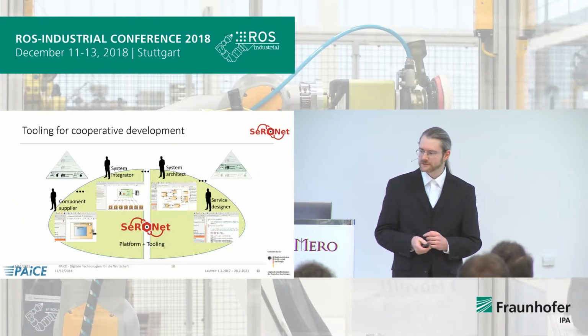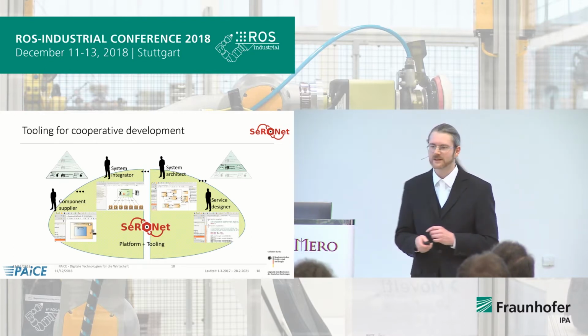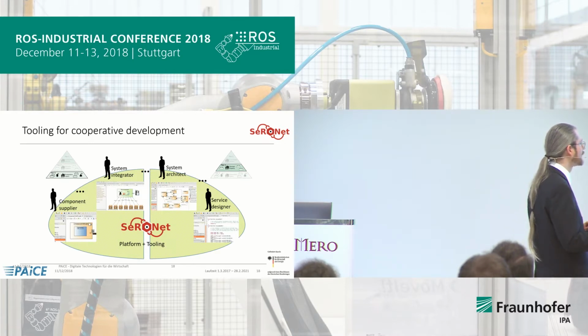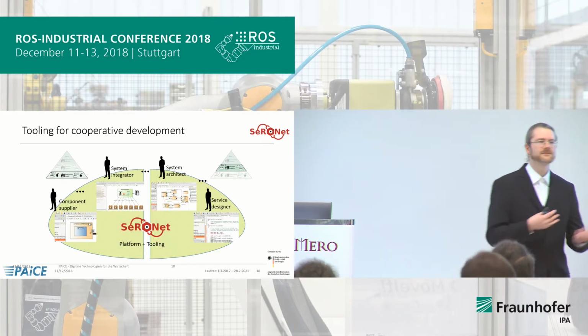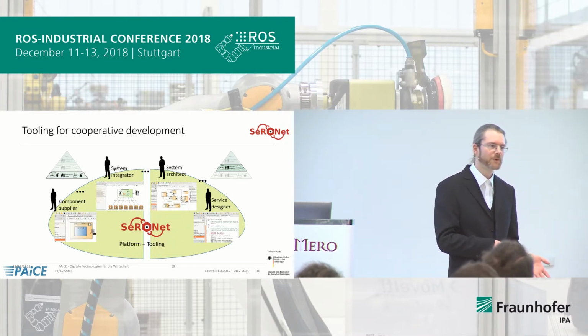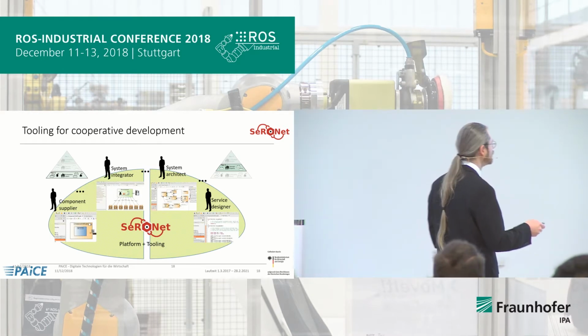We have tools. This is just some screenshots here. I mean, they're not really telling any big thing. We have tools for component suppliers. We have tools for system integrators where you can define systems, and based on the modeling of these components, you get certain information about what the system will do later on.